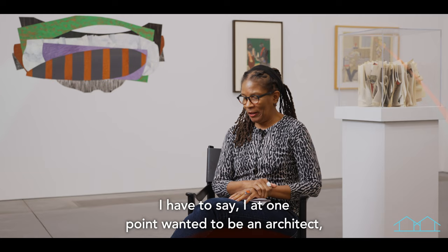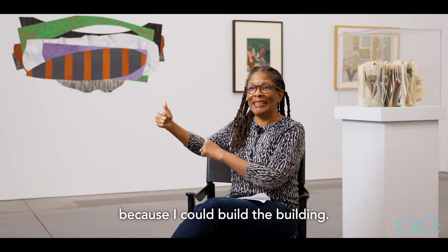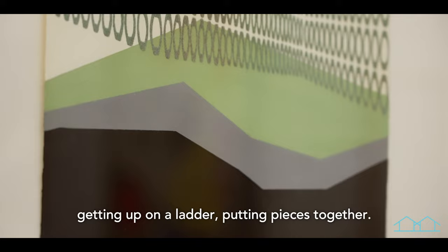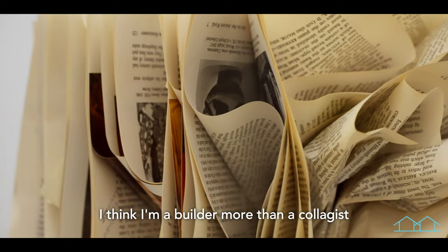And this idea of building, I think because as an architect, you're actually not building the building. It was best that I became an artist because I could build the building. I could build what I wanted to build. And I feel as a collagist, that's what I'm doing, especially when I'm working on a large scale. Getting up on a ladder, putting pieces together. I'm a builder. I think I'm a builder more than a collagist just because of the scale that I work.